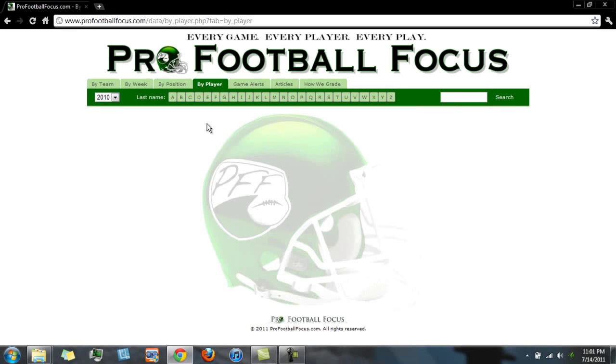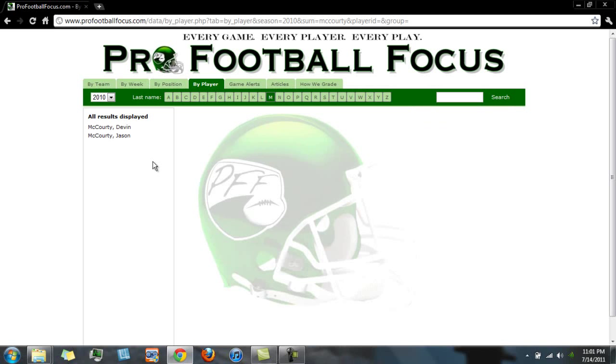Have someone specific you're looking for? Just click the By Player tab and type the name directly into the search bar. From here you can jump directly into their player page.